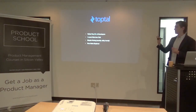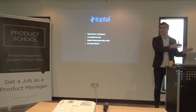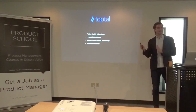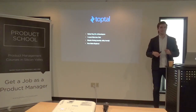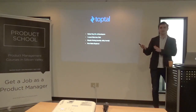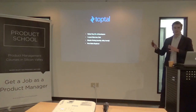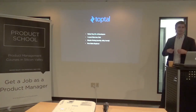And they're kind of unique because they also have a value proposition to the developers, where TopTal vets the projects that get submitted on TopTal. So you can't just take anyone with some napkin sketch and hire a TopTal developer. They're very careful about who they let their developers interact with.